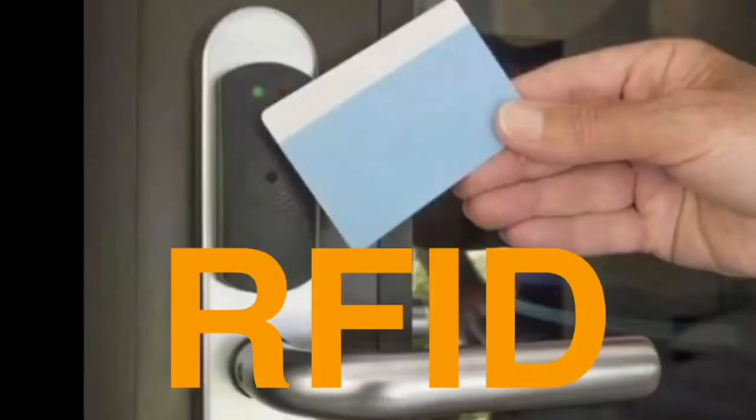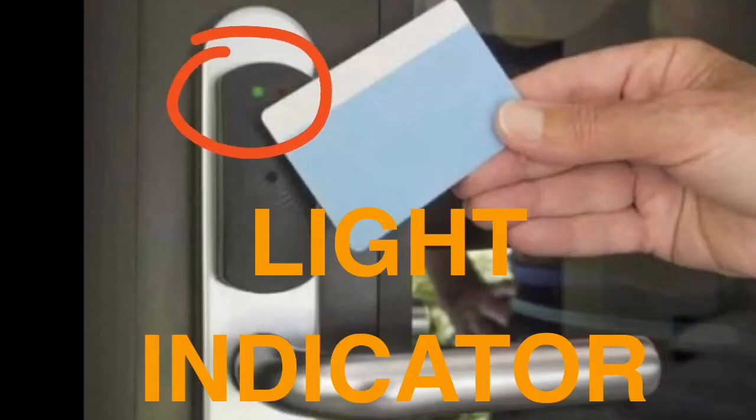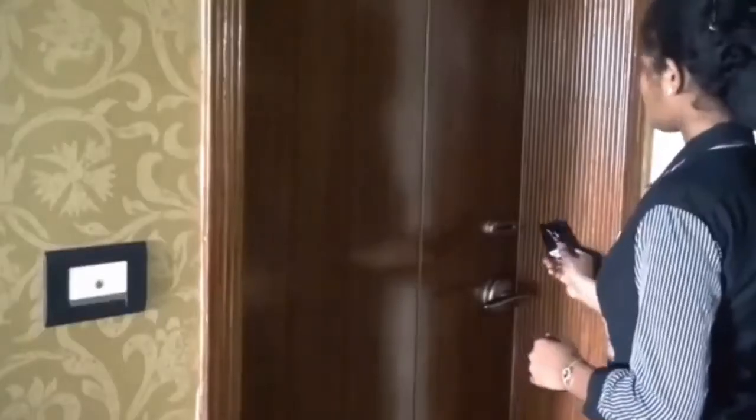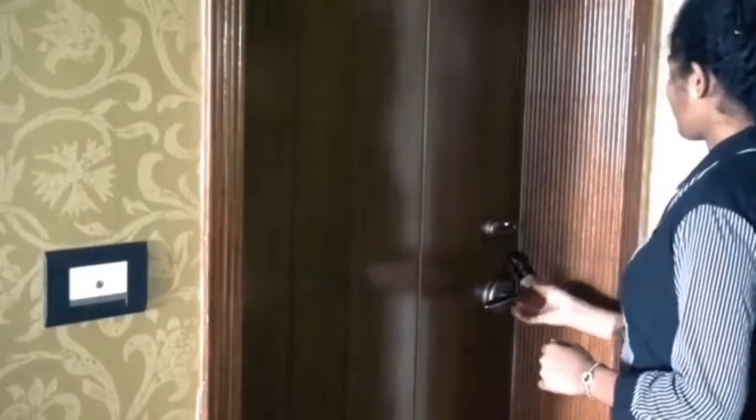Electronic door lock RFID type light indicator turns green, red, orange. Room attendant must know the meaning and basic function.